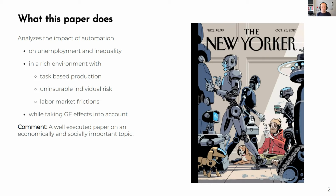And this is a very well executed paper. It's a well written paper on an economically and socially important topic. I don't think there's any need to justify the social importance, but if you do an online search about cartoons and robots, you will see numerous examples highlighting the fact that this is an issue that people do care about.